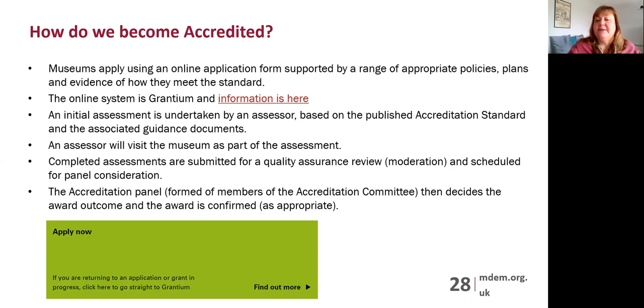Completed assessments are submitted for a quality assurance review, so they're moderated, and then they're scheduled for consideration by the accreditation panel. This is formed of members of the wider accreditation committee, and the accreditation committee is made up of people across the board of museums, so right across independents, national museums, local authority museums. It has representatives of all different types of museums. The panel then decides the award outcome, and the award is confirmed as appropriate. So it's quite a well-regulated and simple process once you've got your application in.